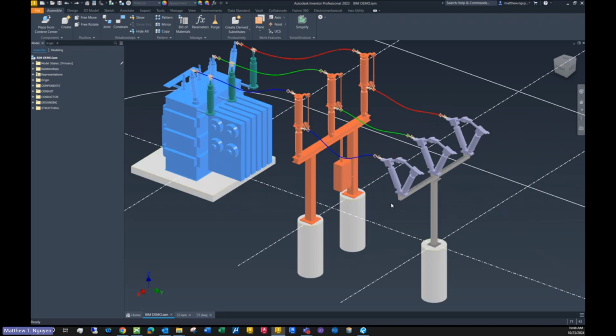Blake, can you verify that you can see my screen? Yeah, Matt, you are good to go.